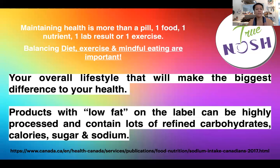As I talked about, every time you go to the fridge, ask yourself, is this really hunger? Are you really hungry? Or are you just thirsty, or just bored? If you're bored, go for a walk. If you're thirsty, go for the water. But lastly, if you want to take out a piece of cake or a brownie from the fridge, your overall lifestyle is what makes the biggest difference to your health.